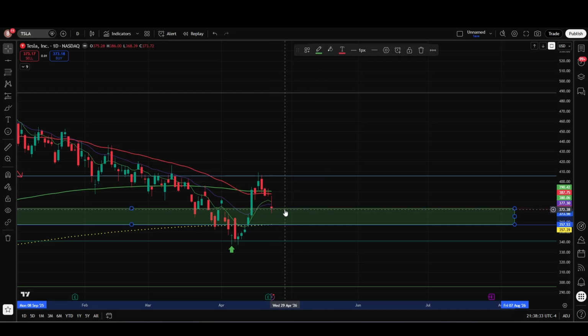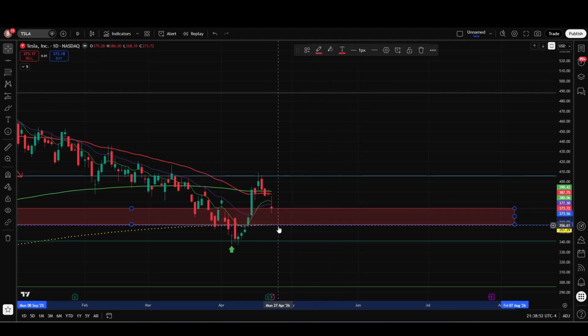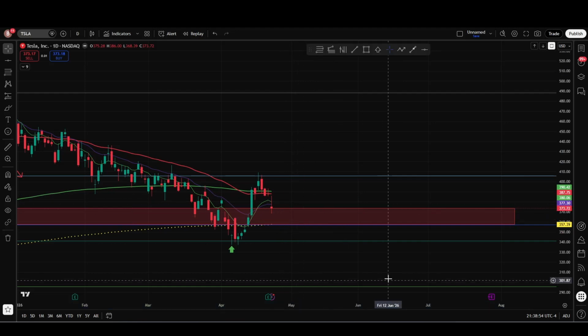So we could possibly have support right here, because you had support here. It wasn't that strong. We fell. Then we tried to break out and it wasn't strong, like I said. So if we do hold this, that could get us running back up. But if we start to get down in here, it would trigger a sell. I would just turn this red just so I know, hey, we're selling when we're inside this area. All right, so that's what we got going on.